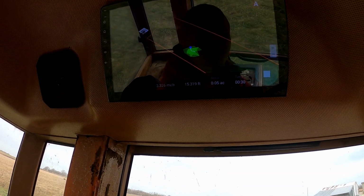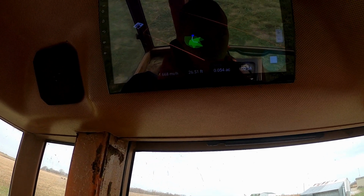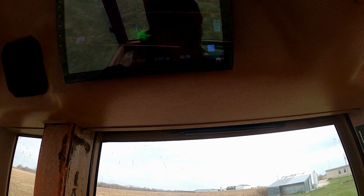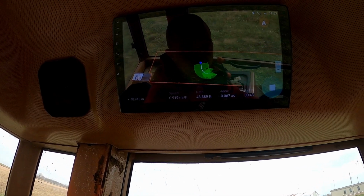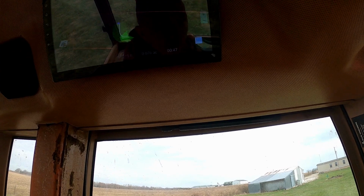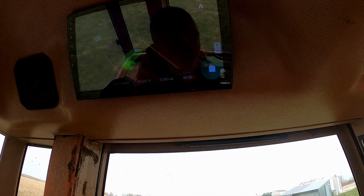And it'll show us what we've cut. You can see the white lines of the path we actually have taken. And like I said, it's a 10-foot cutting width is what it's showing. Anyhow, you can also manually measure fields, and that's what I'll do on custom deals.